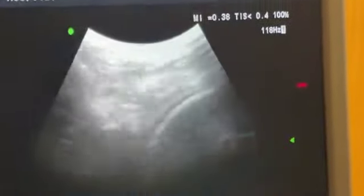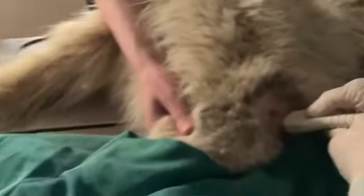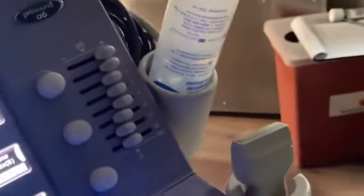Let's see if I can. Yeah, I might just need Judah. There, oh look, there's a little teeny one. Oh my gosh, so that was it, right? Just that tiny little dark spot right there.